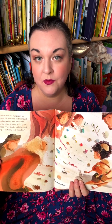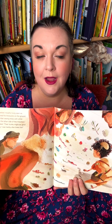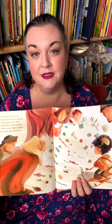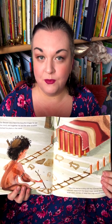Eventually, in this particular version, Moses says, God wants us to build this thing, and he said we need to start with string. Anybody got any string? And Bezalel says, what color do you want? I got them all. And that is when Moses puts him in charge of building the Mishkan.